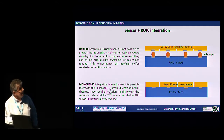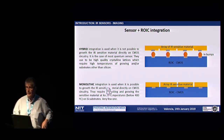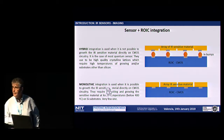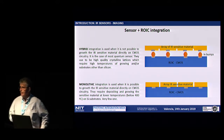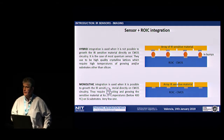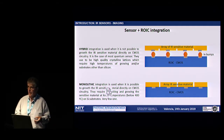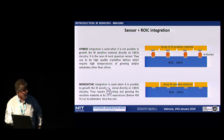In the case of most quantum sensors, they tend to be high quality crystalline lattices, which means they require high temperatures and so on, and most of them are hybrid sensors. Monolithic integration is the capability of processing everything on the same substrate. Again, in my wish list, I would prefer this one. It's much easier and cheaper, and I can obtain more integration. But unfortunately, this is very infrequent. It is not possible to find it.